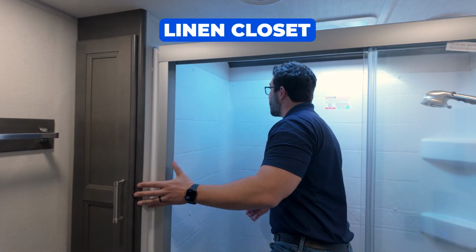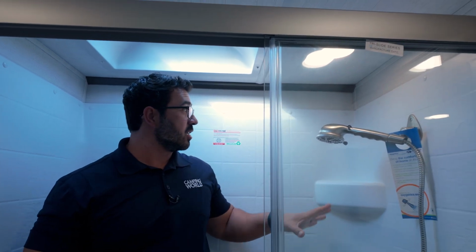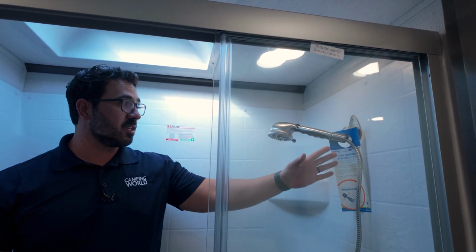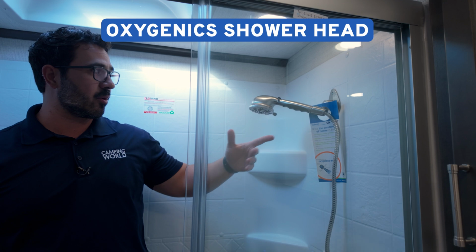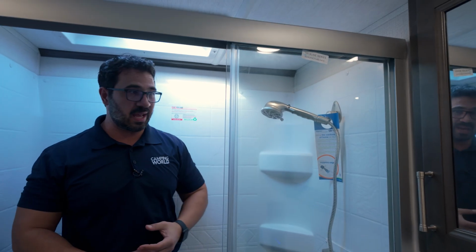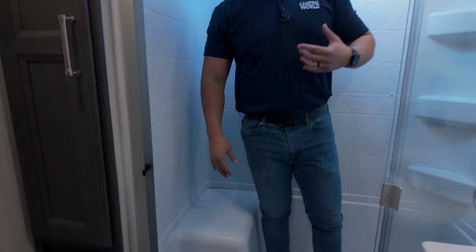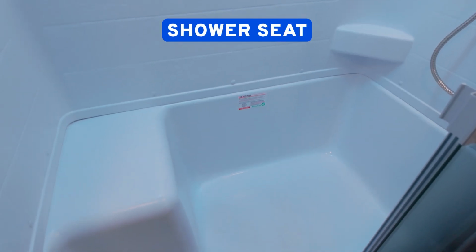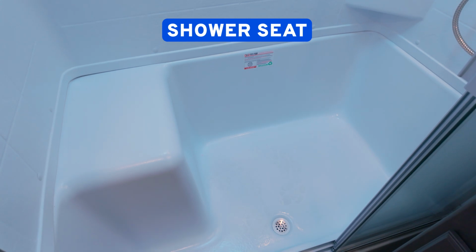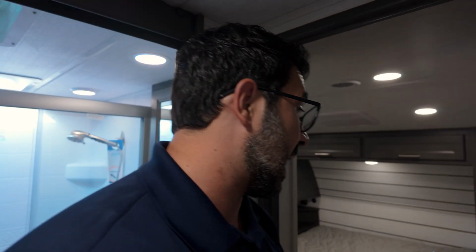Now, when I stand in the shower at 6 foot tall, I have plenty of space. I'd have to be 6'3", still be able to stand in here, maybe even 6'4", thanks to that skylight. The shower itself, you can see you have shelves as well as the oxygenic shower head. It's an upgraded shower head rather than the standard white plastic ones you normally get. So that's going to be pretty nice. You also have a seat here in case you want to sit down or if you need to shave your legs. That does make it easier. And this one comes with a tankless water heater. So you have on-demand, basically limitless hot water.